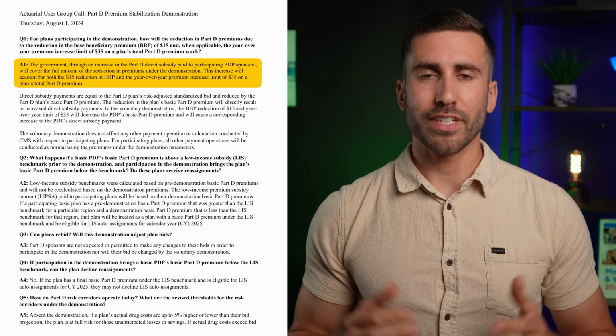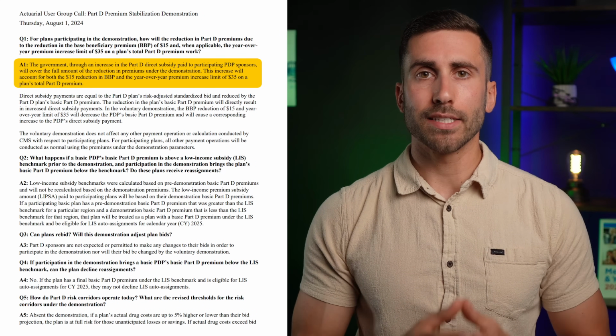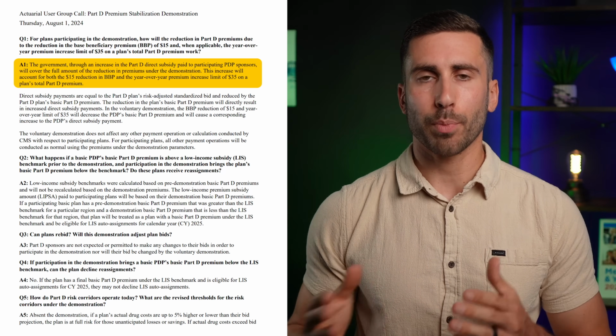Just like with the $15 per month reduction, Medicare states that the government will subsidize this reduction in premiums to help plans stay under the $35 per month increase cap. And this is again using direct subsidies paid to the insurance companies that choose to participate. Keep in mind that the $35 per month increase limit is only the upper limit for premium increases. Plans can certainly have smaller increases than $35 per month if they decide it makes financial sense for them.